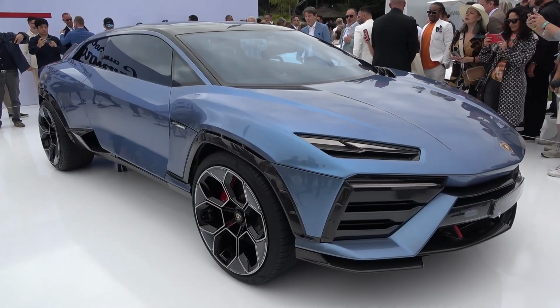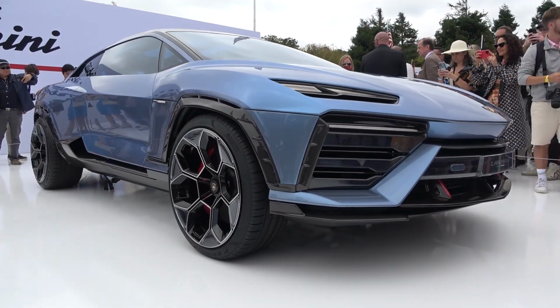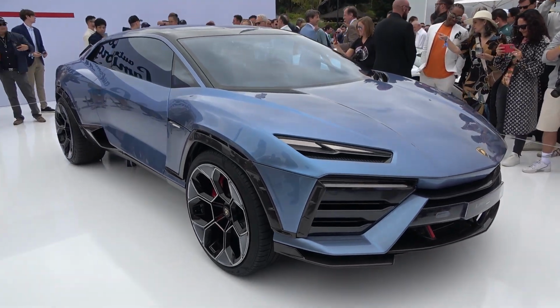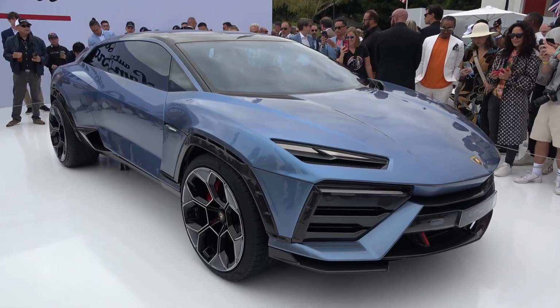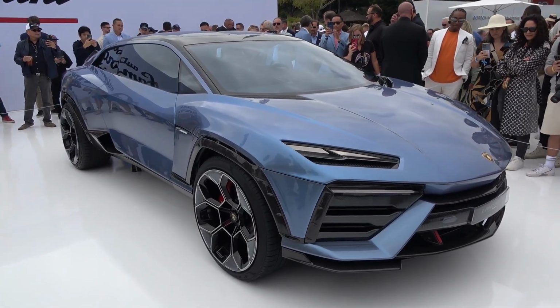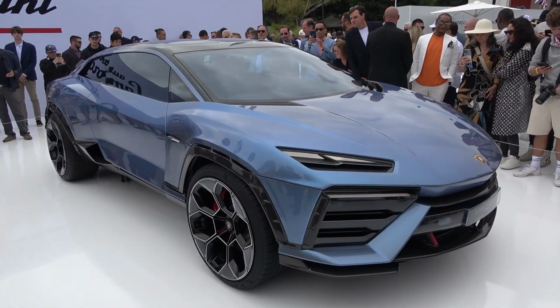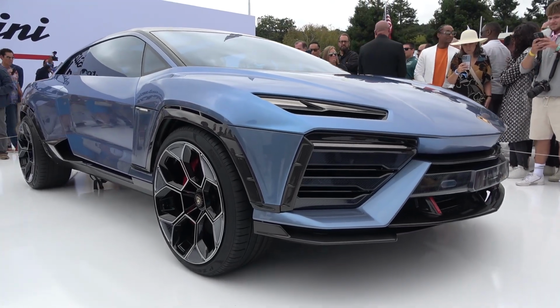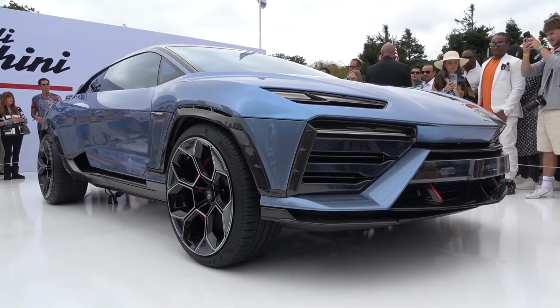Up on the stage then, and it's been very busy, but here it is, the Lamborghini Lanzador. This is a concept for a car to enter production in 2028. So we're talking 5 years away, but the idea being a 1 megawatt, that means 1,360 horsepower or more, fully electric sports 2+2, linking back to where Lamborghini began with the 350 GT, which was a 2+2 back in the 1960s. Of course, this year being Lamborghini's 60th anniversary year.